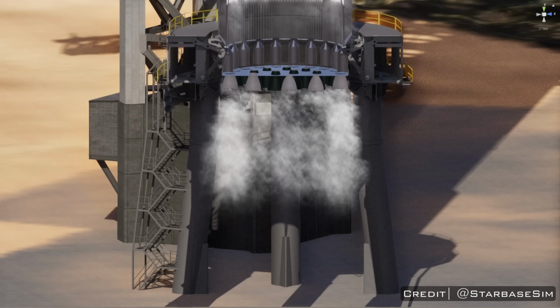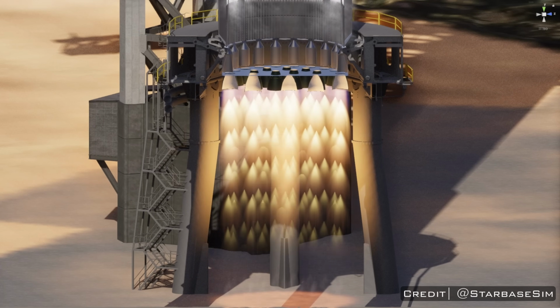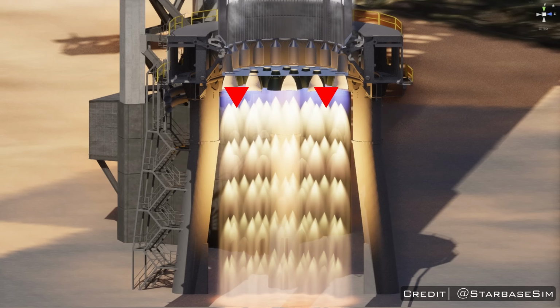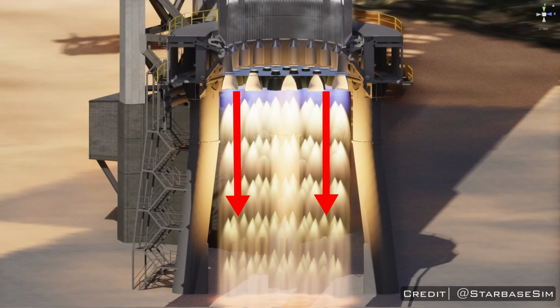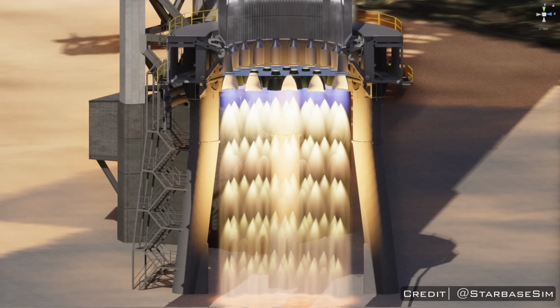Because the water will be shooting out at a shallow angle and not directly into the plume, the change of direction of the exhaust gas won't occur until after it contacts the steel plate. At this point, the downward velocity of the plume will be 0, and it will want to change direction and begin moving outward. For the outer 20 engines, this isn't as much of an issue because the gases can easily exit from between the legs.